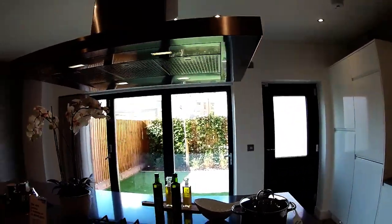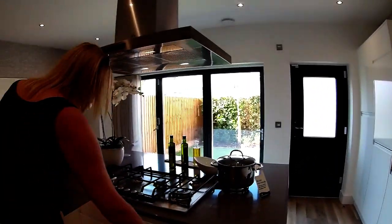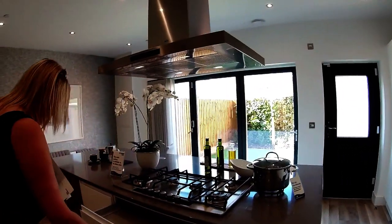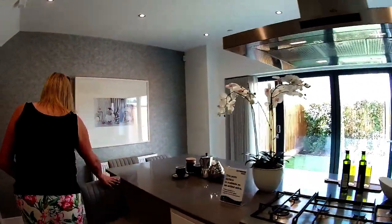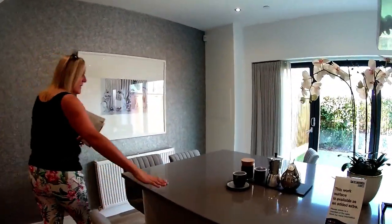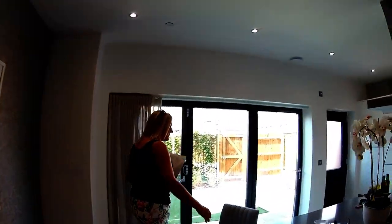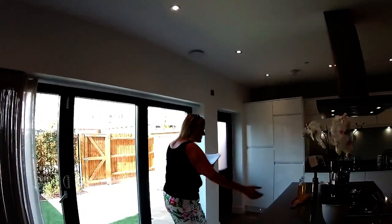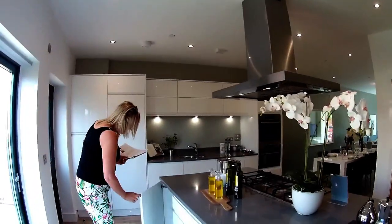But that is a right view of the garden as well. So you can see what's going on outside while you're actually cooking. Again, lots of storage space underneath. We've got a bank of drawers there. So we've got some bar stools here around the breakfast area. Beautiful kitchen. And same storage mirrored on this side.